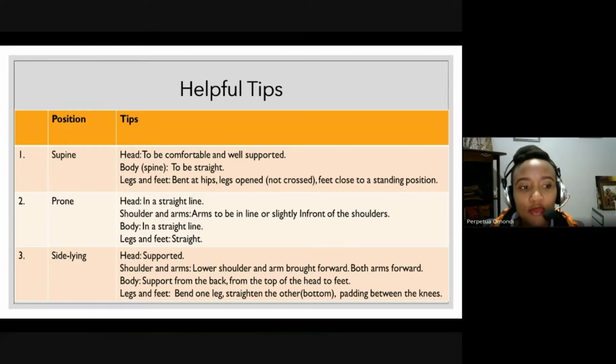So the first one, supine, means lying on their back. When the child is lying on their back and has head control, meaning they're able to hold their head up well and it's stable, the main point for the head is to be comfortable and well supported. So no hanging when they're lying. If there's a pillow, put them on a good size of pillow, not too small, not too big. Then the body needs to be straight, so we try as much as possible to align the spine. This can be done with the help of towels on the side, so that the child's spine is able to be straight.